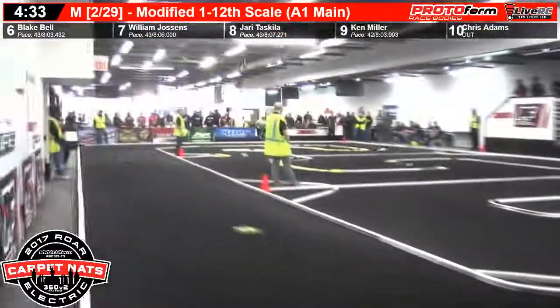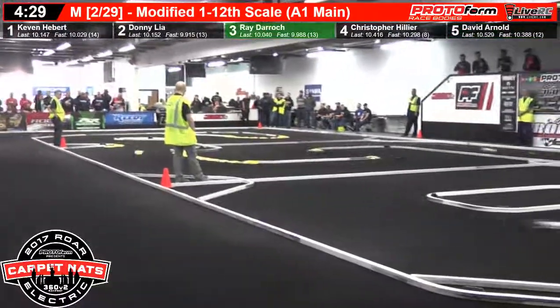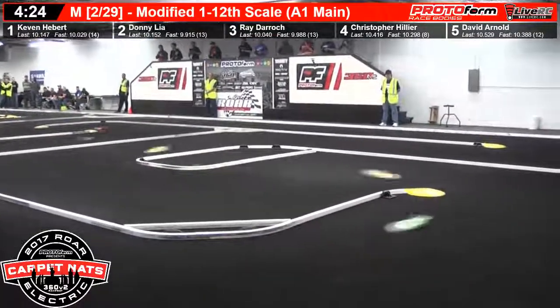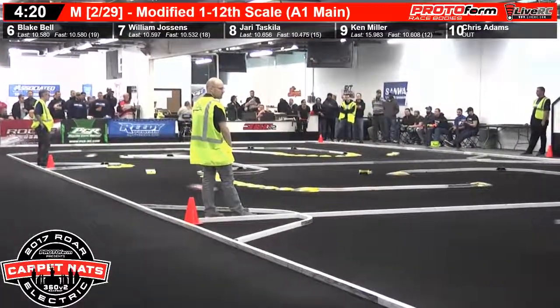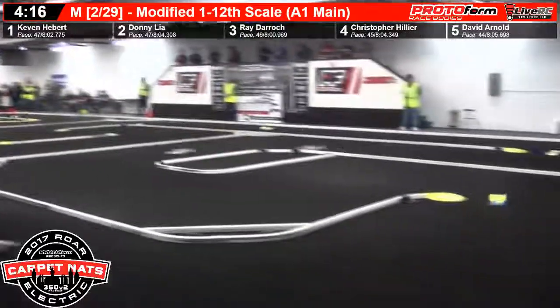Coming up on 330 down, 430 to go with Keven Hebert your leader, Donny Lia in the 2. Top 2 working their way through the front of the driver's stand, down the far side of the track, in through the S, and down the protoform backstretch. Car 4 leader behind. White, green, yellow, orange of Keven Hebert, your leader. Fluorescent yellow, Donny Lia in second.